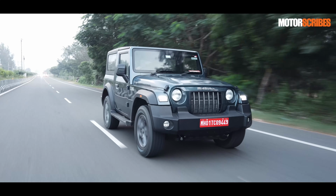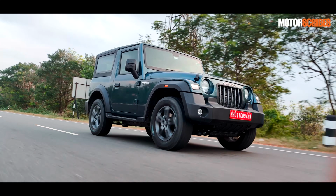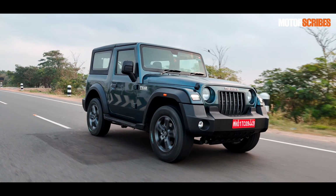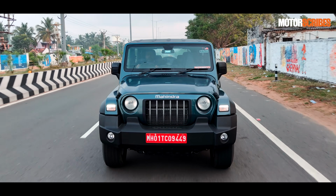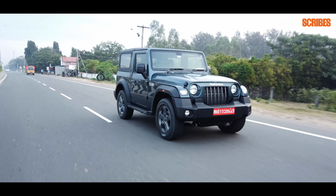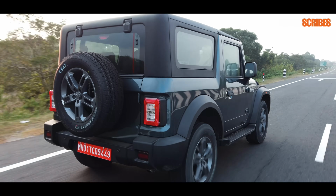You get 55% of that torque at 1000 RPM. What that translates to is amazing drivability. So you get in here, you'll be hard pressed to tell the difference between the larger 2.2 M-Hawk version and this one. This one obviously being a little lighter, and the weight reduction is there, so you actually don't feel that little difference in power.